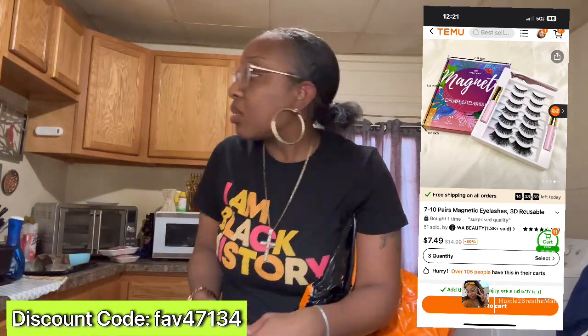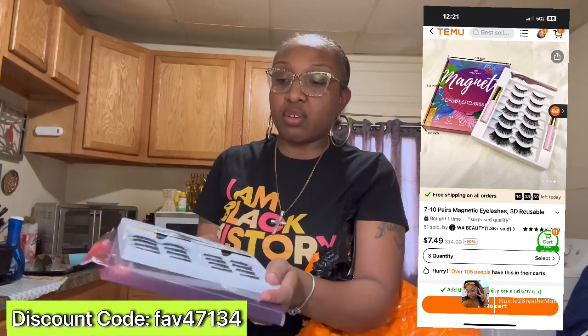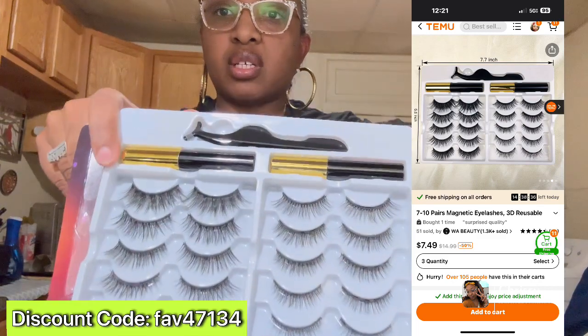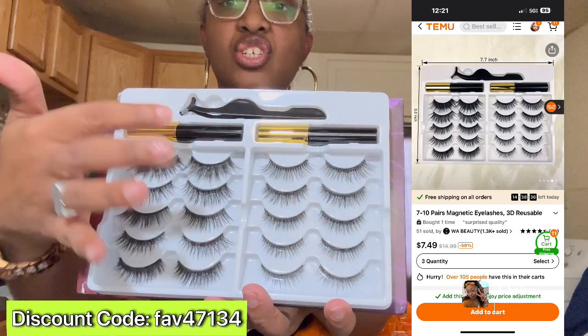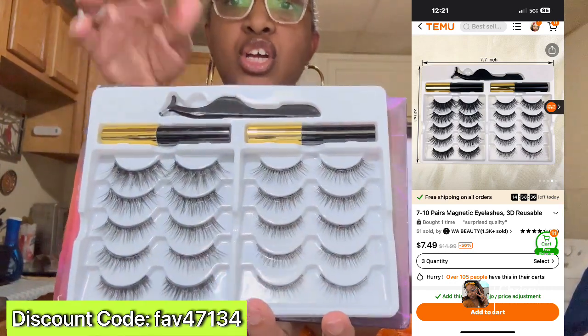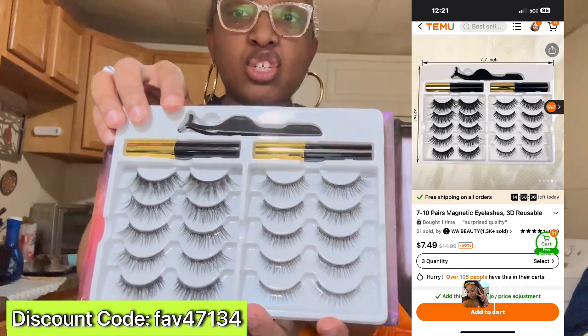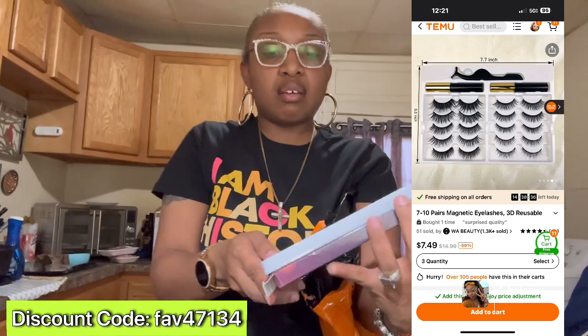Cause I'm gonna try to wear some lashes, y'all. Let me try. This is what it looks like. You got this side of lashes and that side of lashes. And I think these are the glues. And then you have the little thing right here to put the lashes onto your eyes to make it very easy. So that's what that looks like.